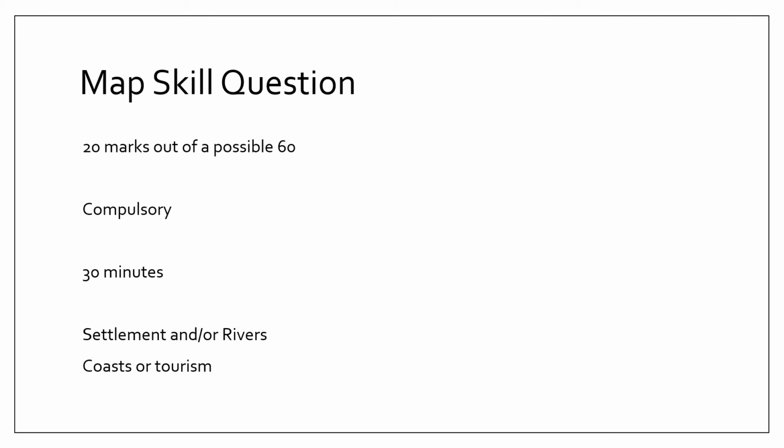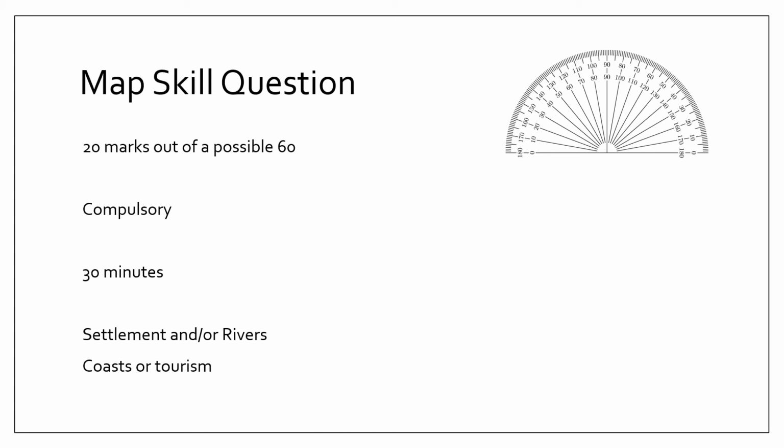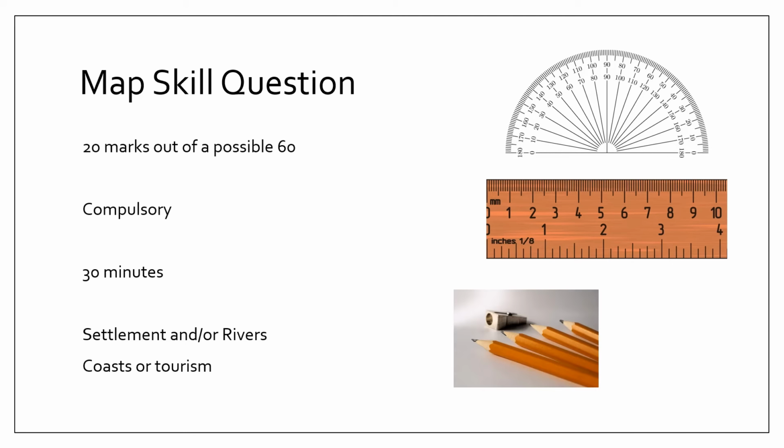I would take about 30 minutes to approach it, and the questions are usually embedded within settlement and rivers, but occasionally they can creep in on coasts or tourism as well. For the exam, you'll definitely need a protractor, a ruler, a pencil, sharpener, and a rubber.